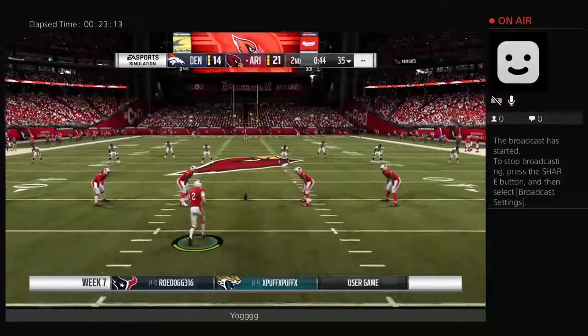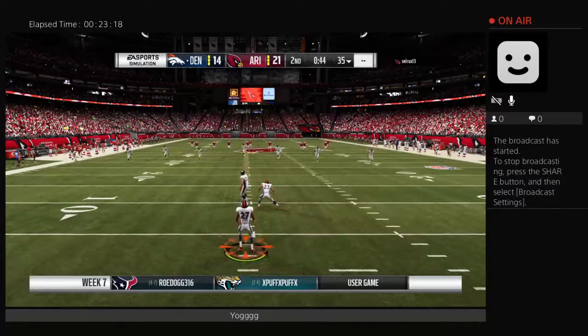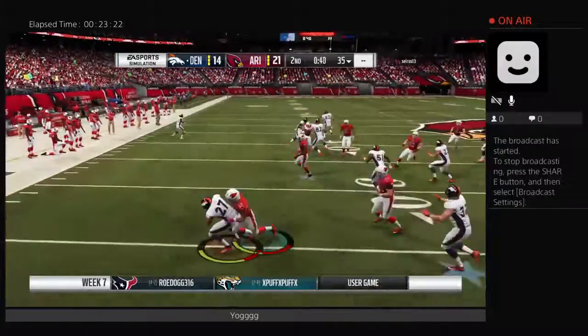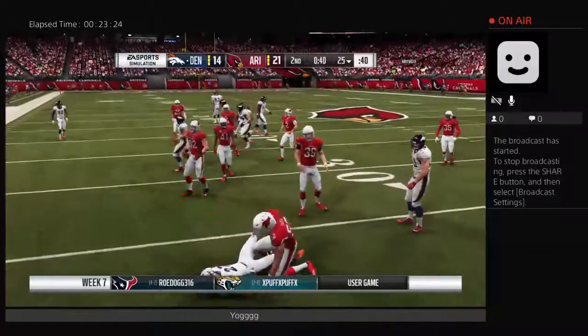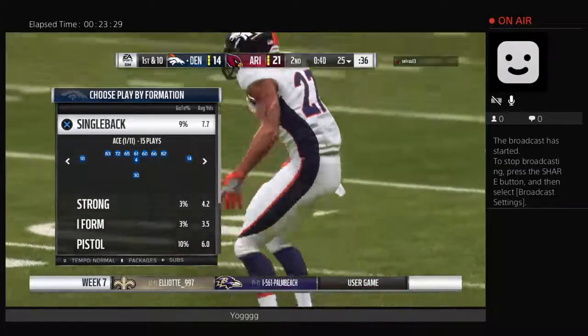Set now to kick this one away, and off it goes. This is taken at his 4. And not a bad return here. He gets it out to the 25-yard line. And Denver getting set to take the field.